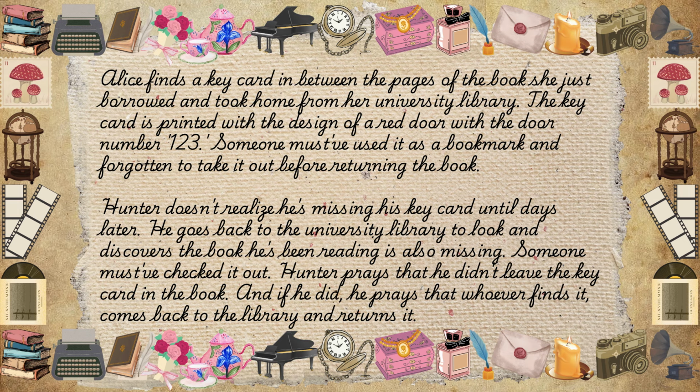Hunter doesn't realize he's missing his keycard until days later. He goes back to the university library to look and discovers the book he's been reading is also missing. Someone must have checked it out. Hunter prays that he didn't leave the keycard in the book, and if he did, he prays that whoever finds it comes back to the library and returns it.